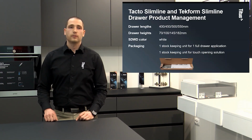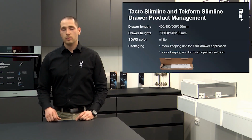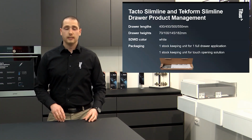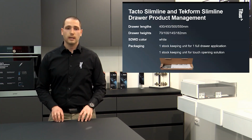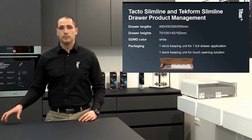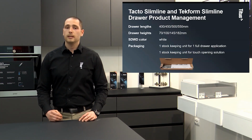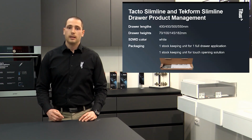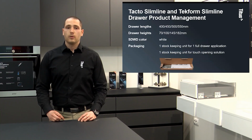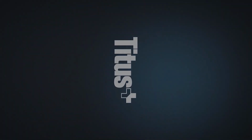An important piece of information is the packaging. We follow one SKU, one full application principle, meaning that for a drawer you order one item number and you get all the parts necessary to assemble one full application. The same goes for Tacto Slimline, our touch opening solution.